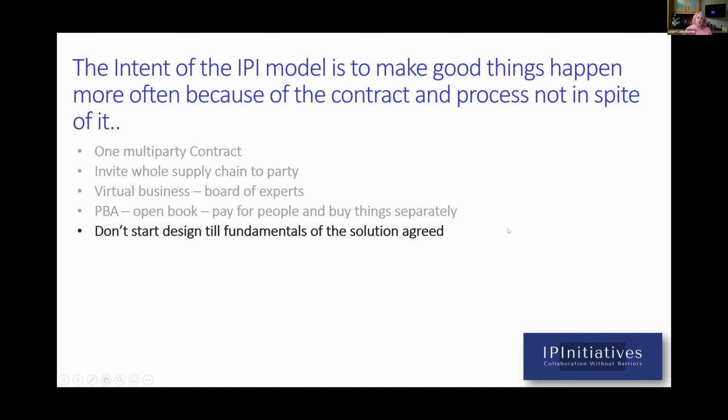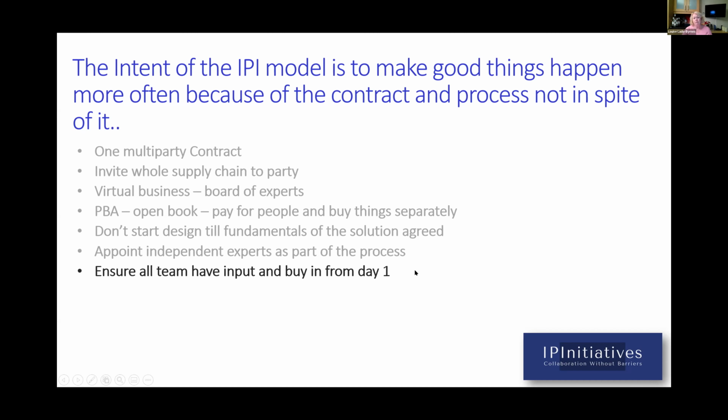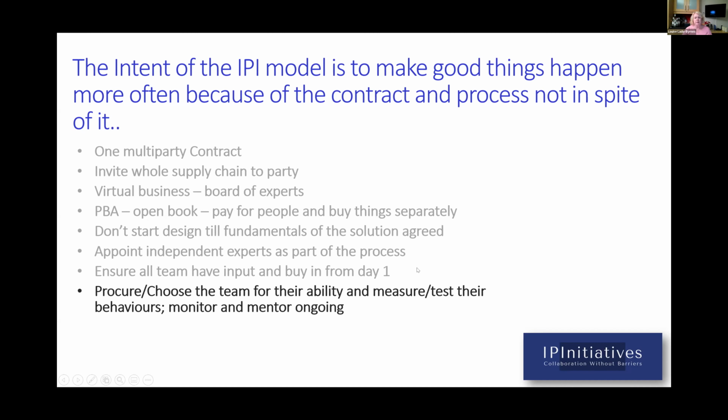Here's a biggie, and this is why it links into what both George and Carol have said. We don't start the design until the fundamentals of the solution are agreed. One of the issues Carol mentioned was insurance. So within the contract, we have independent experts as part of the process, checking and doing due diligence on the solutions we arrive at. We have all of the team inputting from day one. And importantly, we don't do cost at all.